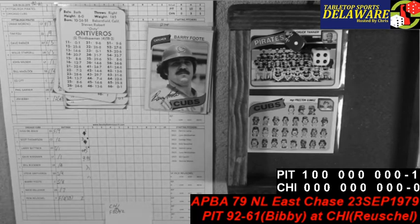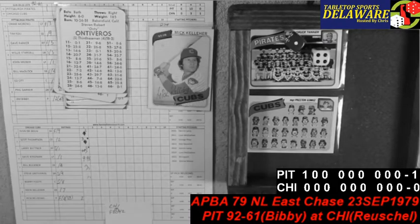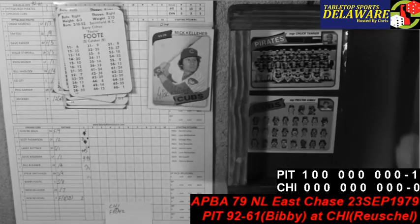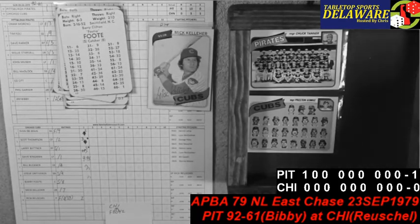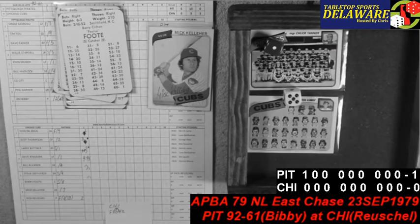Buckner at second. Let's make sure. Let's flip to the one where he's on first and it'll tell us where he's going. 7. Runner to third. Buckner. Some men at the corners. Cubs still have some business going here. Mick Kelleher comes to the plate, just about to bat through the order here in the bottom of the first. 1-5. That is a 10. Runners on first and third.